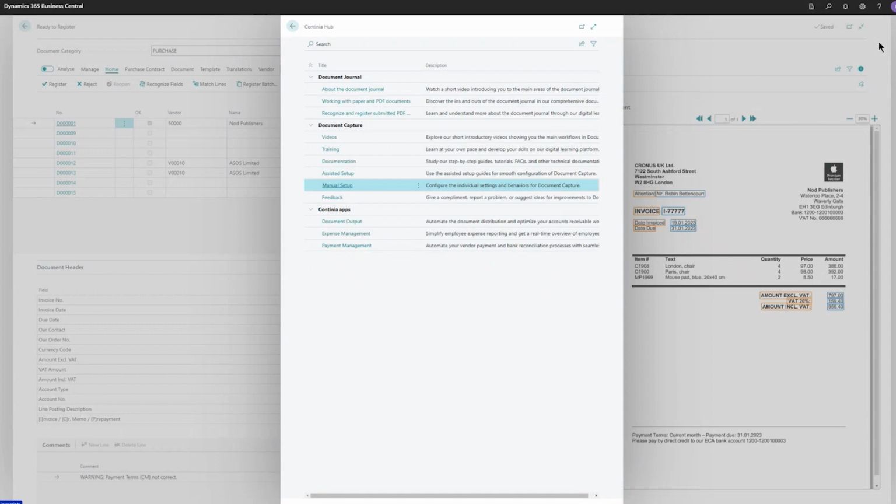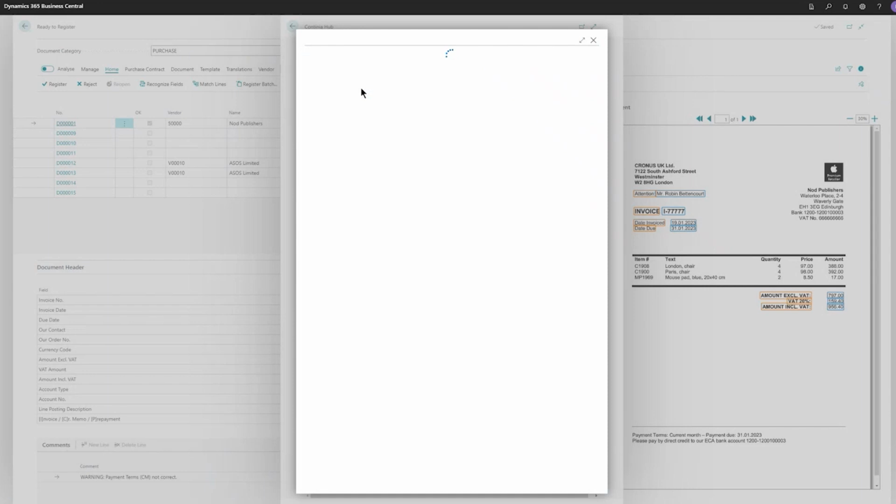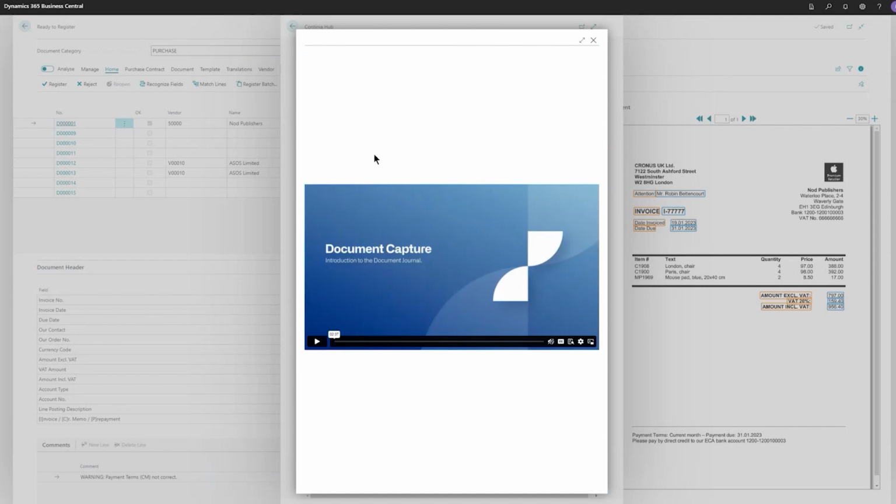Those are also available from other places, but here they are collected and gathered in one place. Talking about information about specific pages, we have at the top here a possibility to watch a video introducing you to the main areas. If you click on this one, we get to see a nice video where a good colleague of mine will do the guiding to the basics of the document journal. And we have similar videos for other pages, of course.